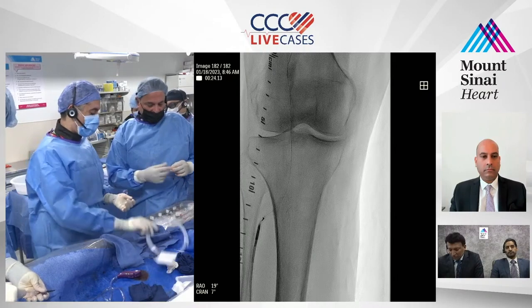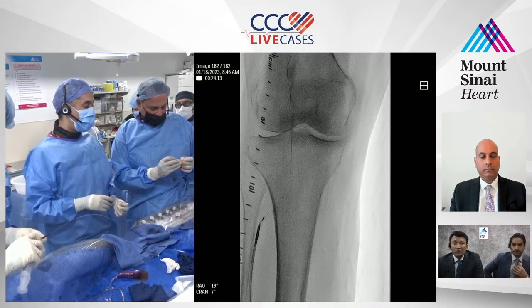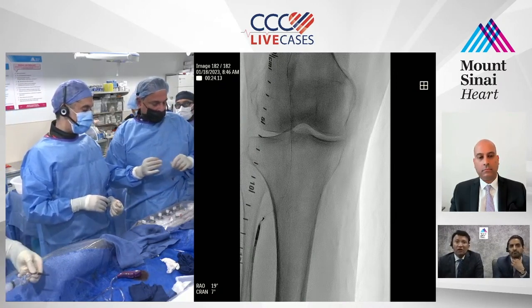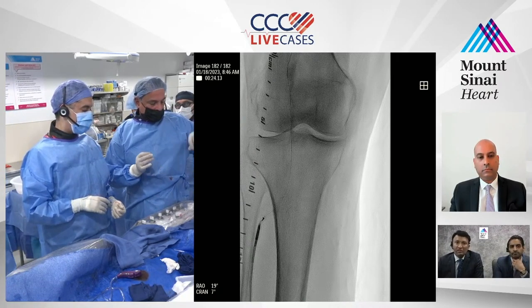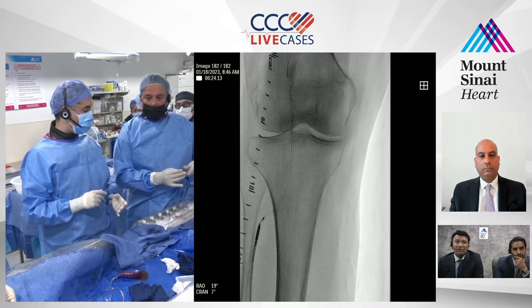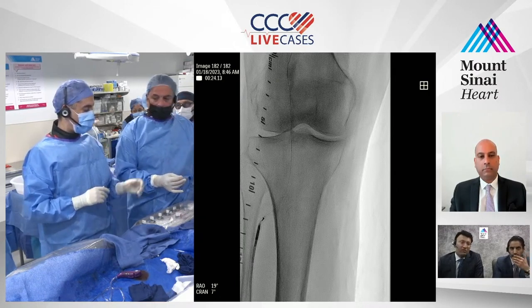So any thoughts if we fail with the Outback? One way to do it is take an antegrade access with a micropuncture access kit, create your track, balloon it, and do a CART technique. Well, at that point, you just cross antegrade. Yeah, if you cross, you cross.